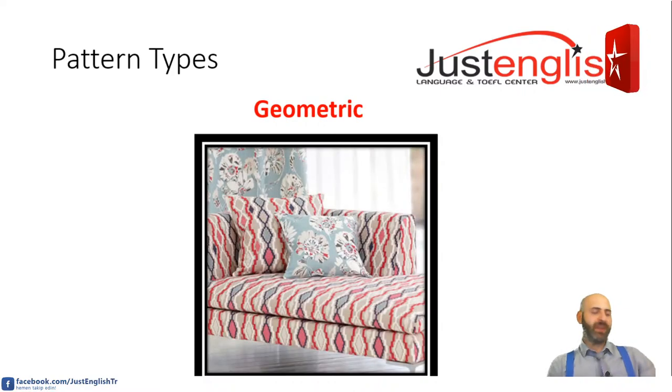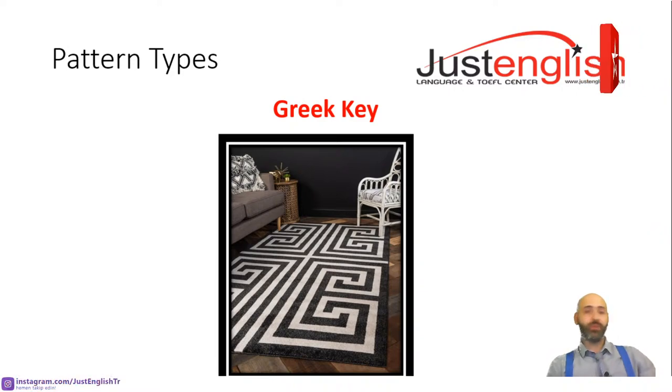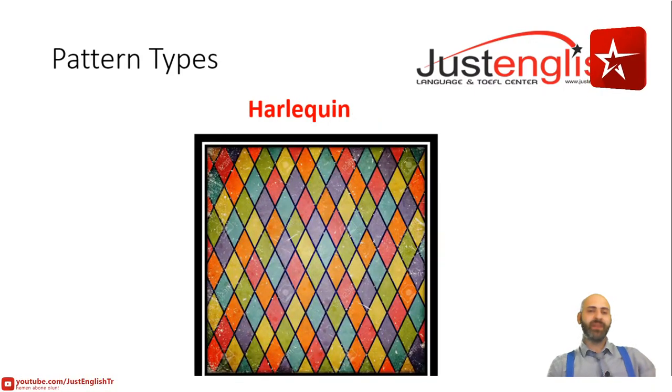That's geometric pattern, we can use it for any kind of geometric shape. This one we call Greek key. I don't know why this reminds people of a Greek key, but that's how it's called.